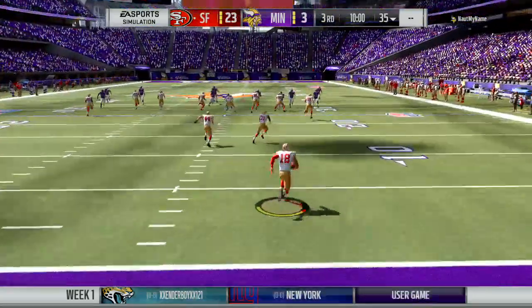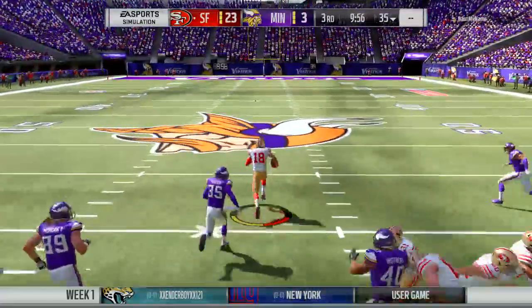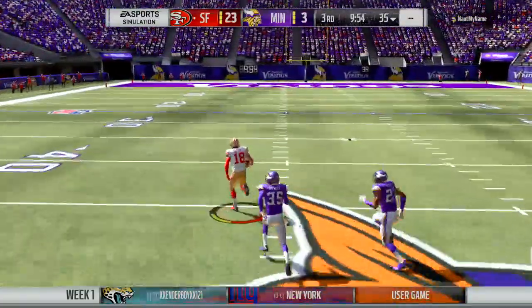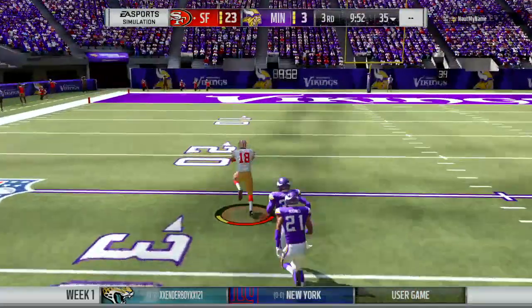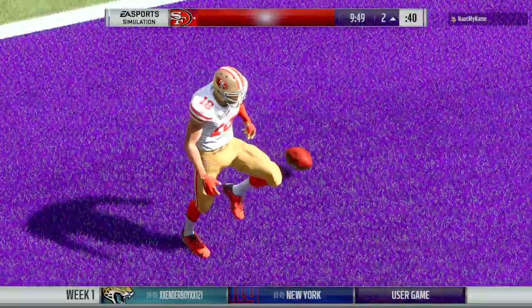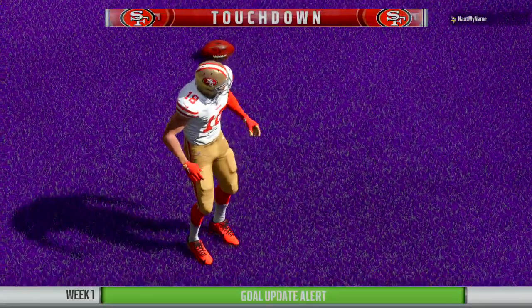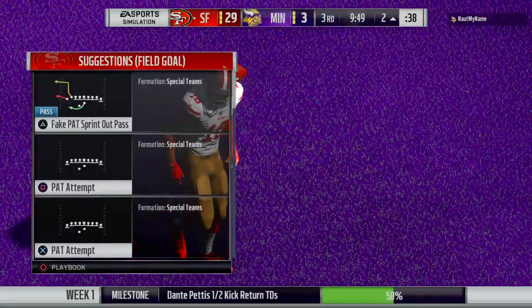This fielded a few yards into the end zone. And nothing but daylight ahead. 20. For the former Washington Husky, Dante Pettis, touchdown number 1 in his career. And the Niners are able to stretch their lead.